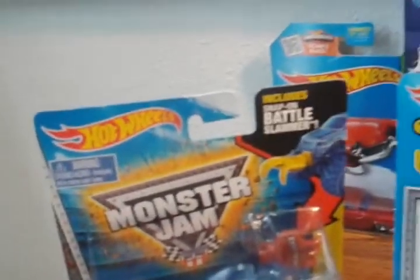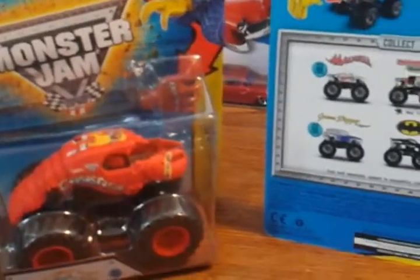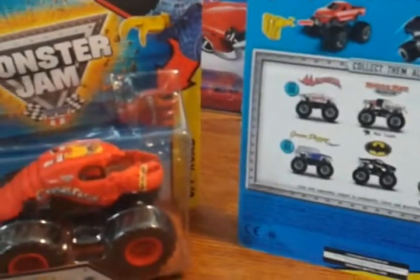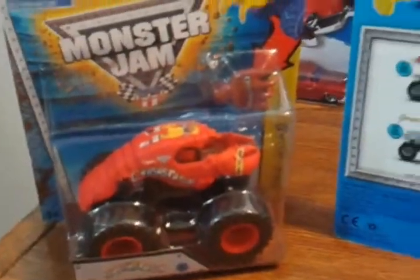That's right, it's the new Crustacean. I bought it just because I didn't have it yet, or I have one. I have the old one that came out 2 years ago, I think. I don't remember. I think that's when it was. But the first one they ever came out with, I got that one.